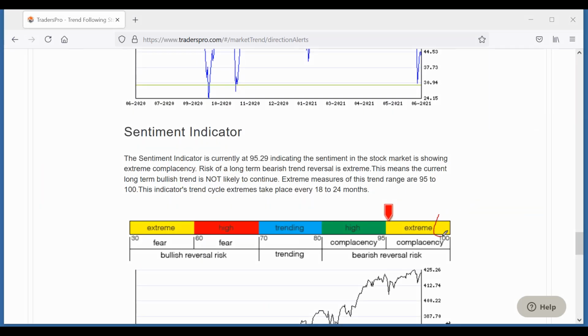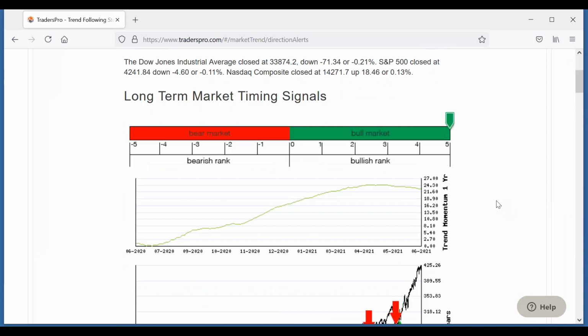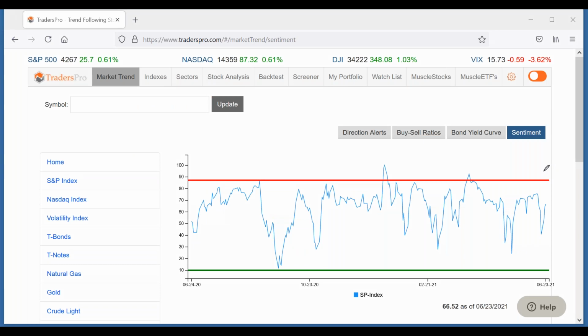Does it start to get closer to the far right side of that? Do we see in this sentiment indicator right here that we're up in the red? We start to see all of this happen where the market is moving higher and the VIX is moving very low, and we're seeing extremes. Usually in those conditions, you're within days of the market starting a pretty significant sell-off.